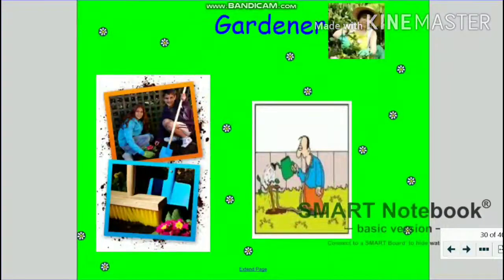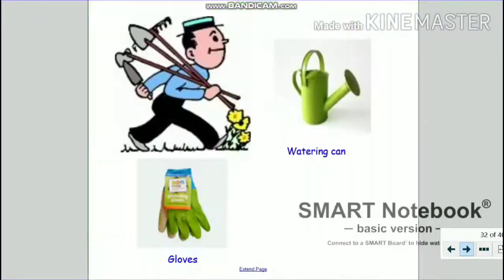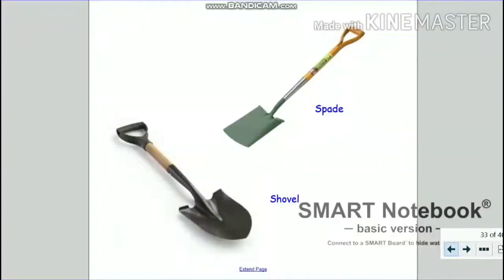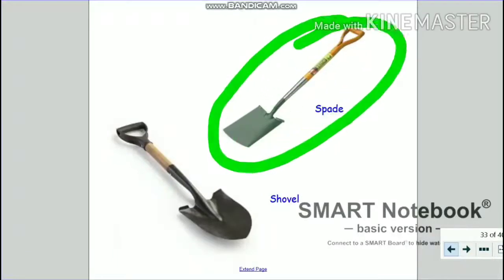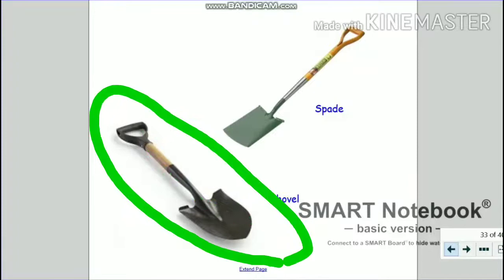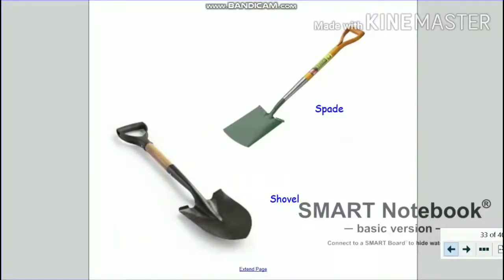He is a gardener, children. Now, a gardener is a person who takes care of the garden. Now, let's take a look at the tools that a gardener uses. So, a gardener uses a watering can, and he also uses a spade and a shovel. So, spade and shovel can be used to dig into the soil.